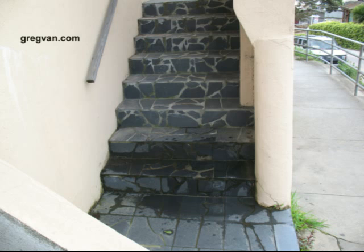Whenever I see water on or even near a stairway, the first thing I think of is a safety hazard. Water around rock, wood, I don't care what it is. If it sits long enough, it's not just going to create problems with the structural part of the stairway. It can also create a slippery surface.